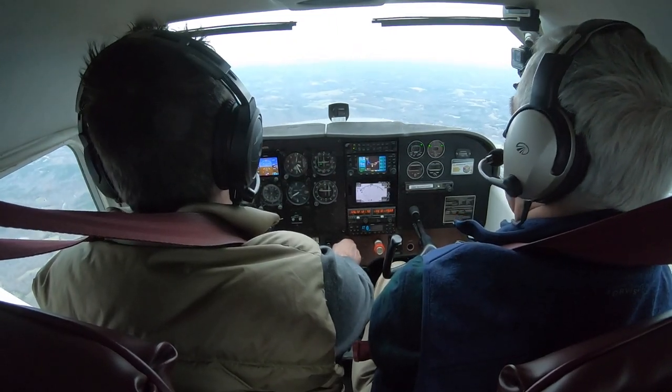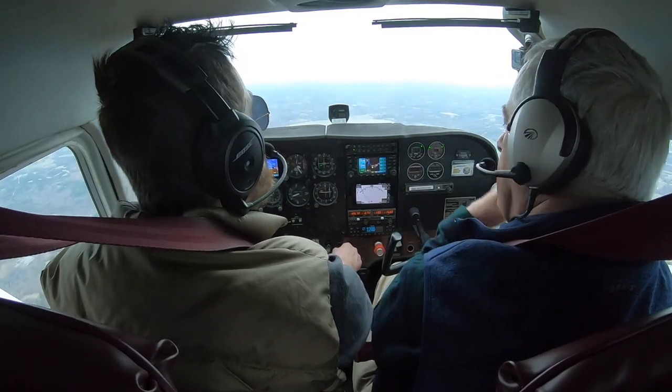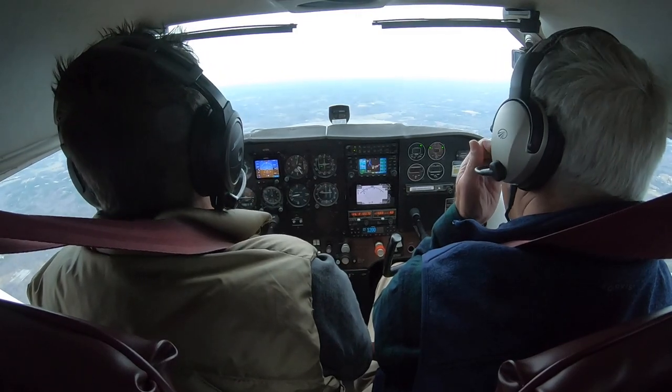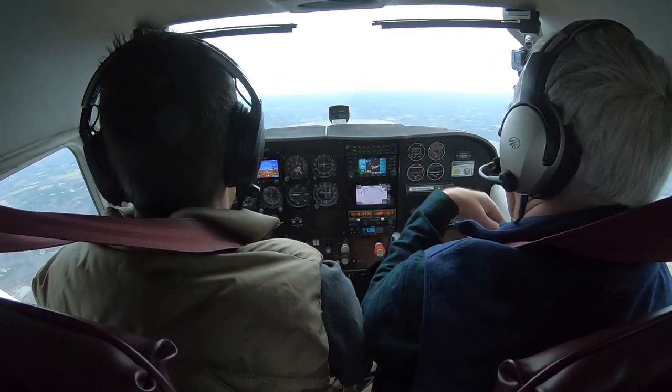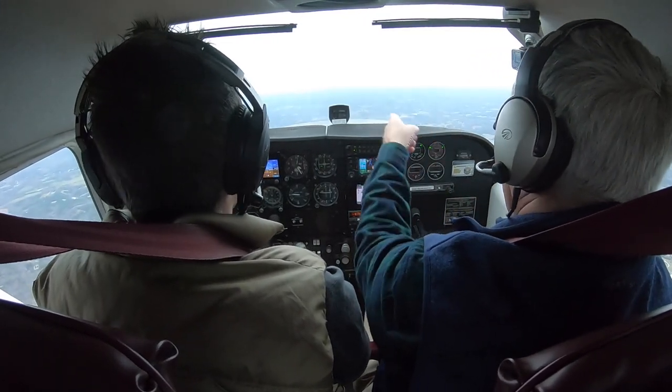And let's go back to cruise for a minute. I got something else I want you to do prior to the power on stall. So you see the power plant right out there in front of you, the two stacks? Yep. There's another one over there of one stack. So we use the two stacks.